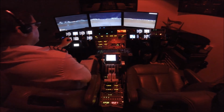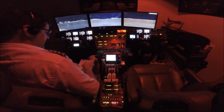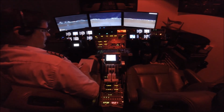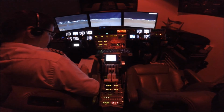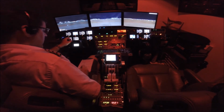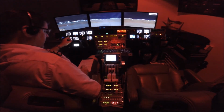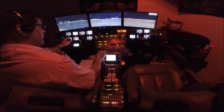And Toronto, Gulfstream 4800 is ready for taxi. Gulfstream 800, runway 24 right, taxi via Echo Delta, cross 33 right. The altimeter 29905. Alright, runway 24 right via Echo Delta, cross 33 right and 2995 for Gulfstream 4800.